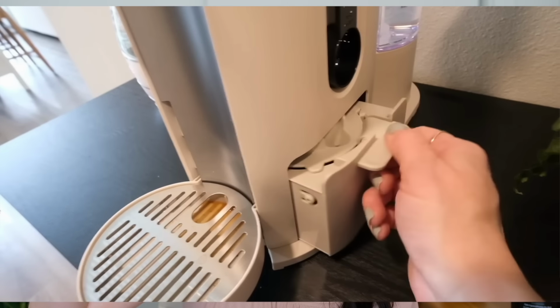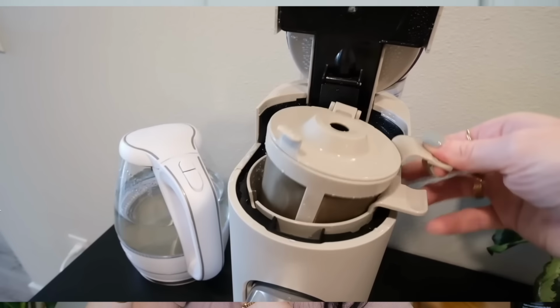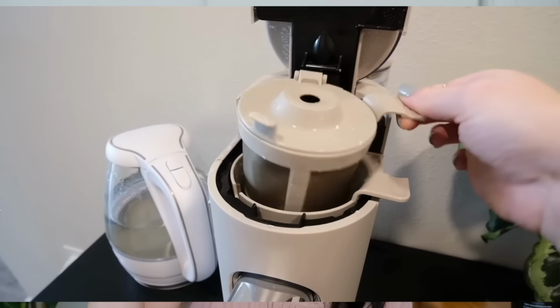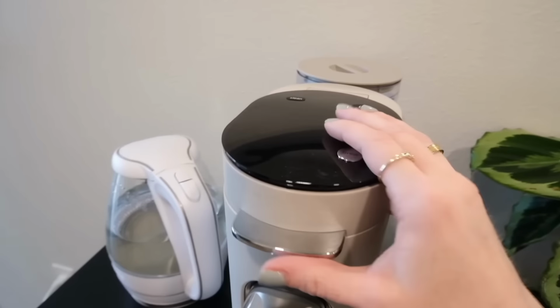You can use any kind of K-cups in here, or it comes with this super sleek thing where it goes into the side of the coffee machine. It's a bigger kind of compartment that you can swap out and put the K-cup thing on the side and then use your own ground coffee. I love how everything just fits in. It even has a little scooper on the side that you can store there. You can do it over ice. There's an over ice setting.